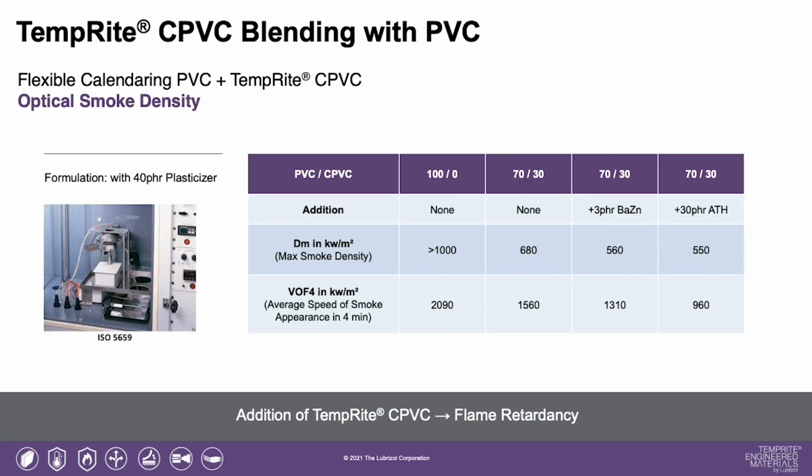Another important factor judging the fire behavior is by measuring the optical smoke density. The optical density is usually obtained by measuring the attenuation of a light beam passing through the smoke, in this case according to ISO 5659.